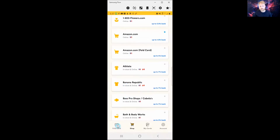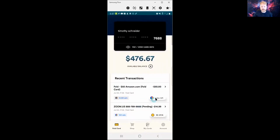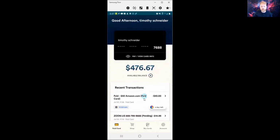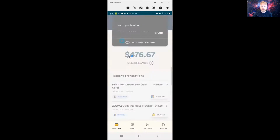Now, the Fold Card is really cool. Think of it as like a Cash App or a Venmo. You know how you can get a card with those and then you can spend it. So over here, you can see my balance just went down because I got that Amazon card. And because I used my Fold Card to buy it, I'm able to get some extra sats back. Whenever you make a purchase with your Fold Card, you actually get to spin a wheel to get some extra sats back. So let's click back here.